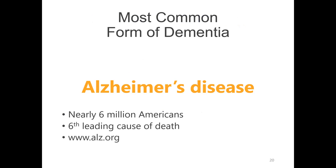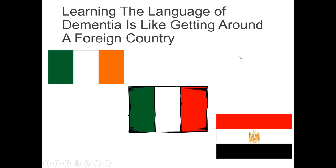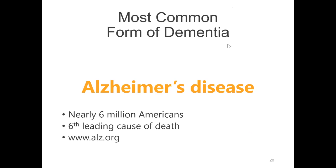So now we're going to talk about, so normal aging is, right, all those normal areas that we talked about. Mild cognitive impairment can be a precursor. It's not quite a form of dementia, but it can be a precursor for a lot of people. But a lot of people just get diagnosed straight off with a type of dementia. And of course, the most common form is Alzheimer's disease, and nearly 6 million Americans suffer with Alzheimer's disease. It's the sixth leading cause of death in the U.S.